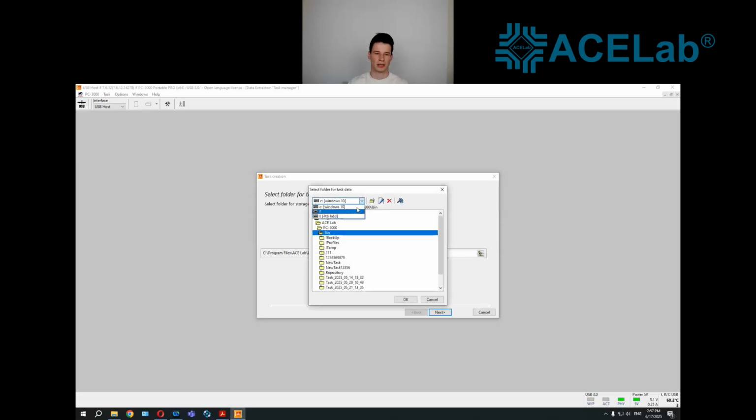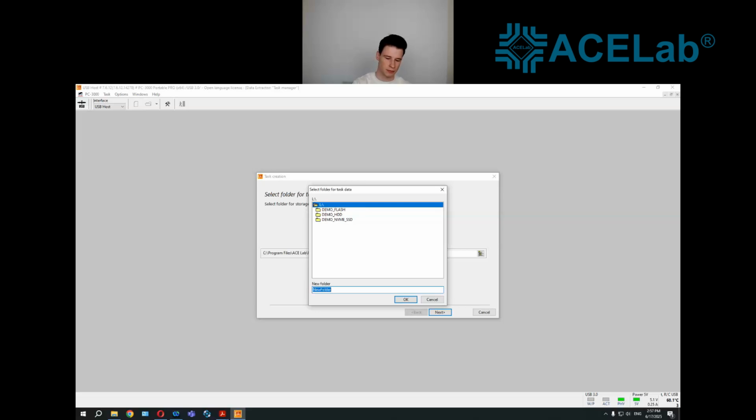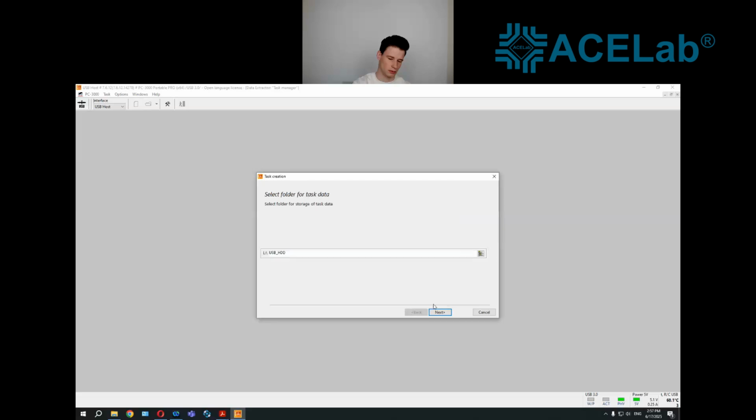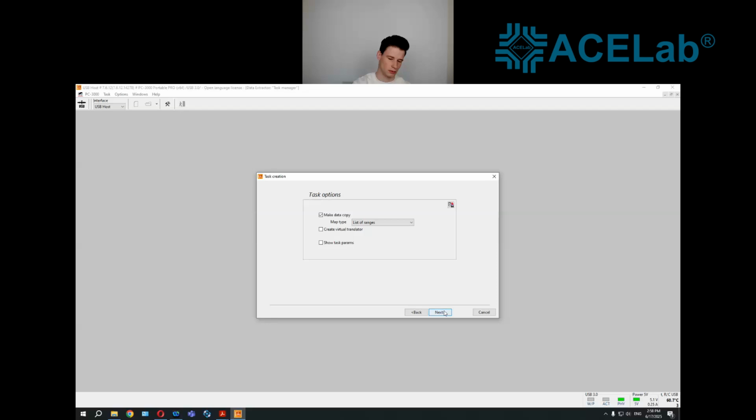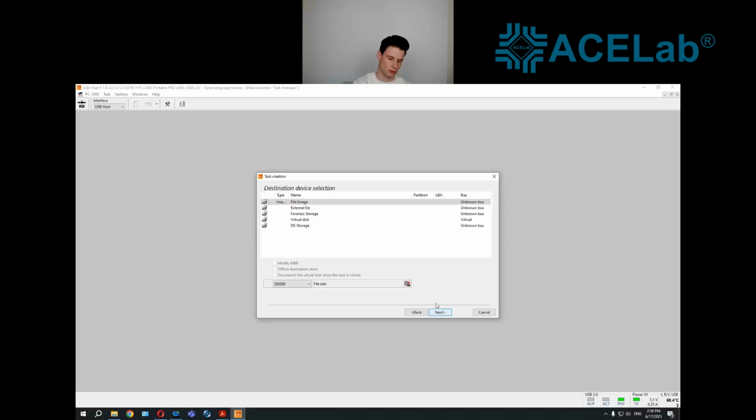So let's create a folder for this case. This is USB HDD. Let's click OK. This is the folder for your task. All the information about the data extractor task will be saved in this folder. We can click next, and now we need to select the device that we want to analyze. It is our PC 3000 USB port. The drive is connected through this port, so we can click next, and our software will base the case on this drive. Don't forget to make data copy active, because if you forget, you will not be able to use all the options and features of the data extractor task.